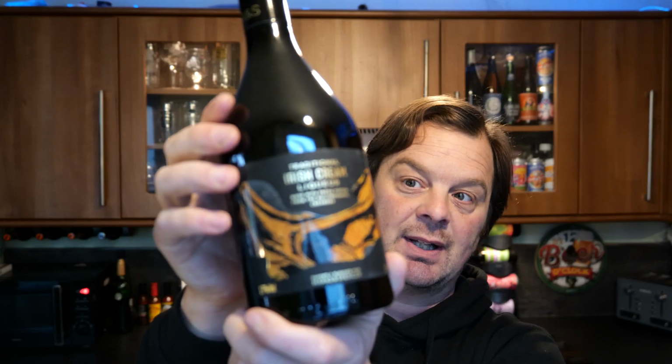Online, because I just stuck it in the trolley not looking how much this was, it's saying it's £12 a bottle. So it's exactly the same price, but the Baileys is a 70cl bottle, and this is a 1 litre bottle. So it's working out a little bit more money because there's less liquid in the bottle.